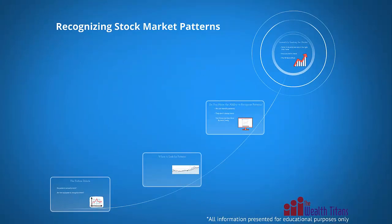I'm Jason Donovan with the Wealth Titans, and today we are going to be talking about how to recognize stock market patterns. We'll start off by discussing whether or not patterns actually exist, and then we'll look at where to look for them and how to ensure that the pattern we're looking at is actually real.